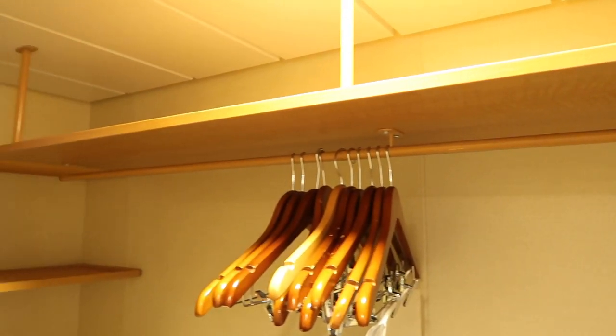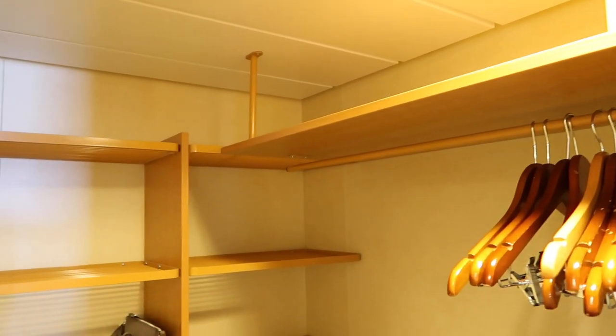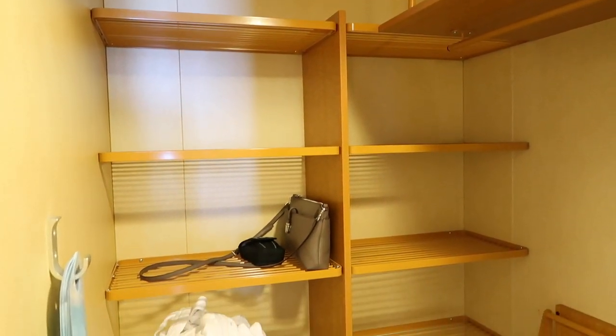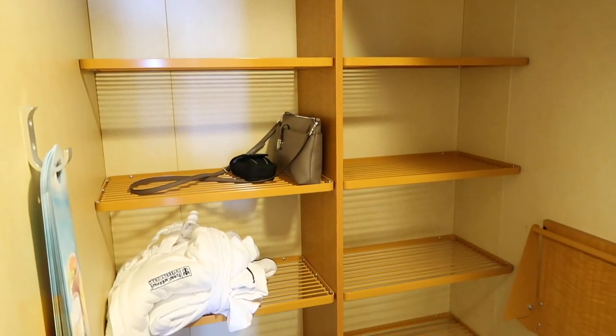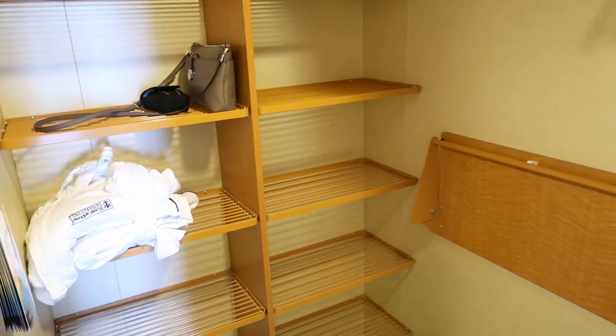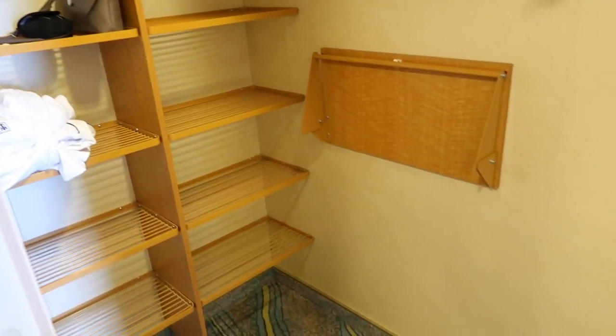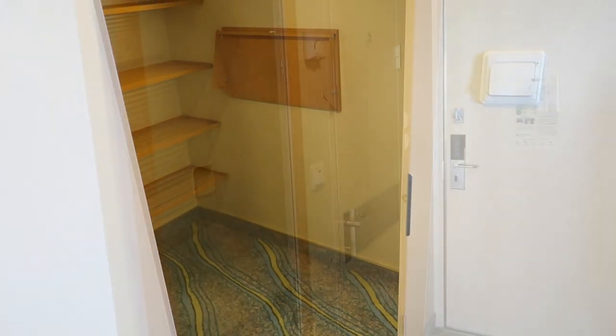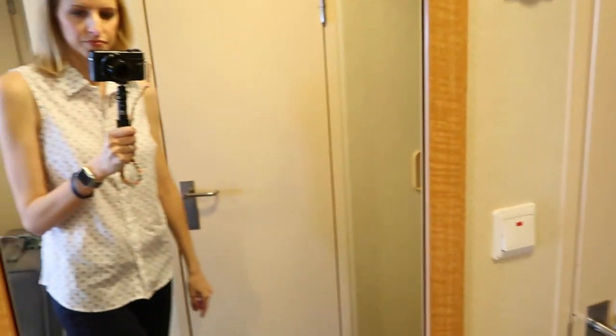I would say this closet is approximately 3 feet wide by about 7 feet long. We were able to store our suitcases in here along with all of our clothing. And on the right there, this is actually a pull-down bar if you needed a second lower bar. But we could have had room for several more people. There was so much extra space in that closet.